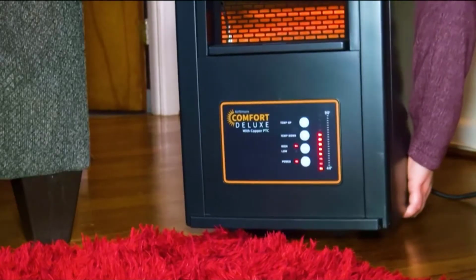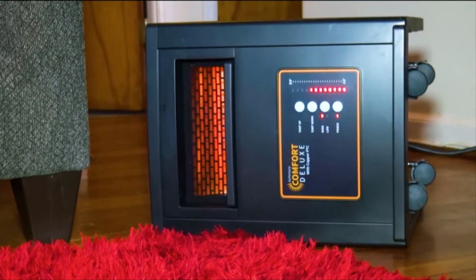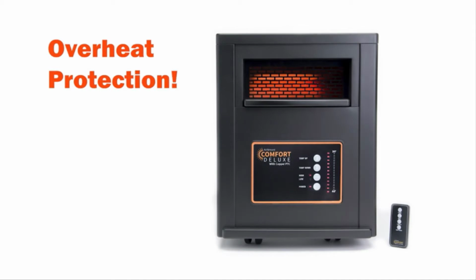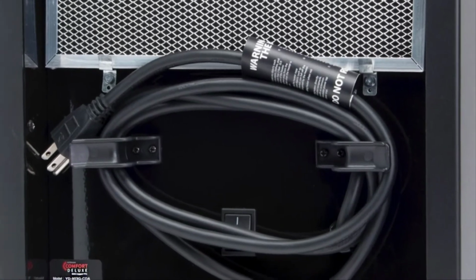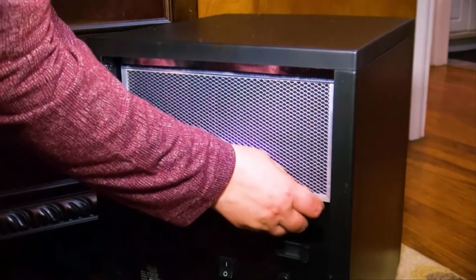If it's knocked over, the heater automatically turns off and restarts when restored to an upright position. It also has overheat protection, so the AirNmore turns off before there is any danger of overheating. The easy cord wrap makes storage a breeze, and the washable pre-filter traps any dust or lint.